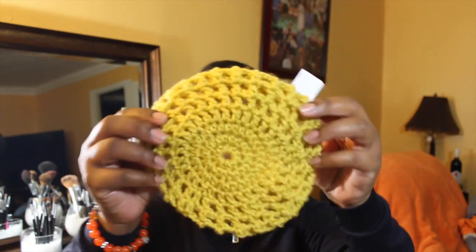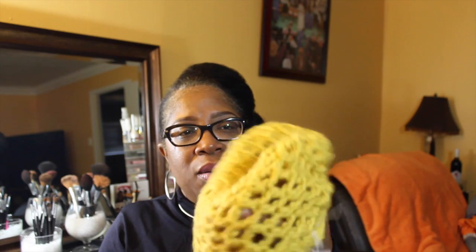So, also from Tendrils and Curls, this is totally not hair related, but it is. This is a bun protector. You put it on your buns. Like if I had on something orange, I would just put this on over my bun. Y'all, isn't that the cutest thing? So I'm definitely going to share with you guys when I wear it.